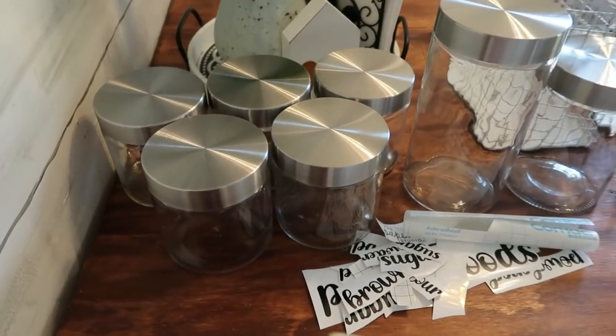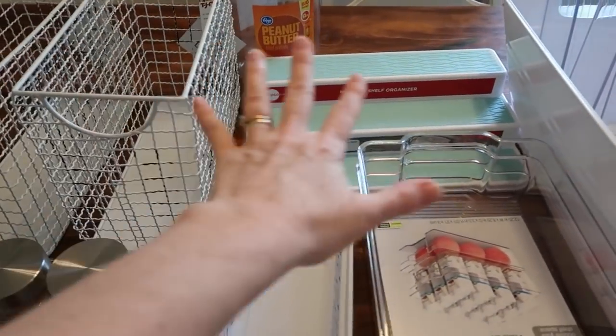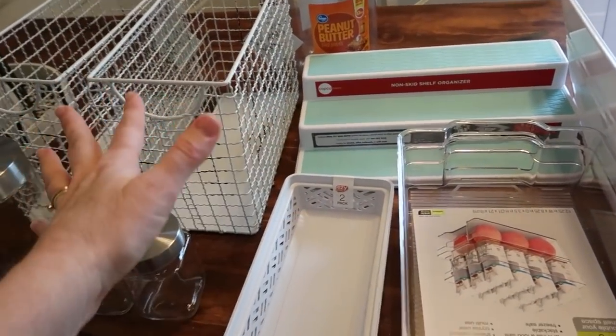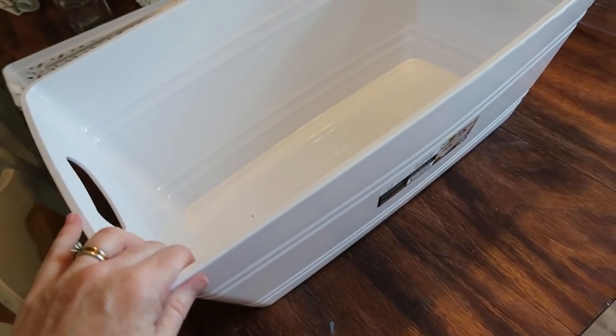So these are some of the jars that I have purchased. I purchased all these at Hobby Lobby. I did get these at Ross and TJ Maxx. I can't link any of these down below. I did get this big bin from Walmart in their summer section.